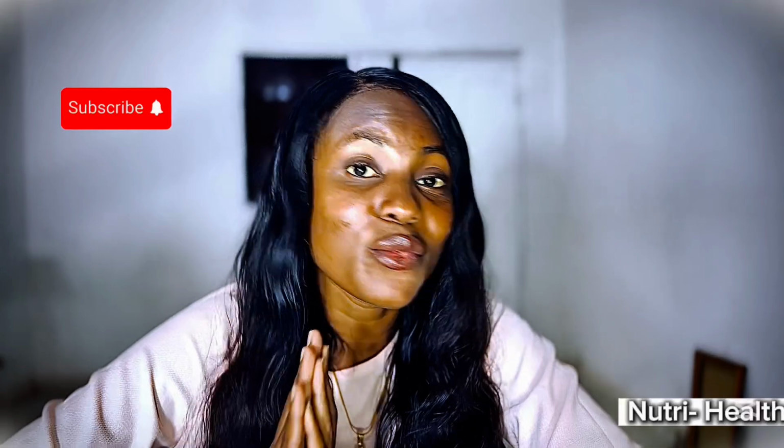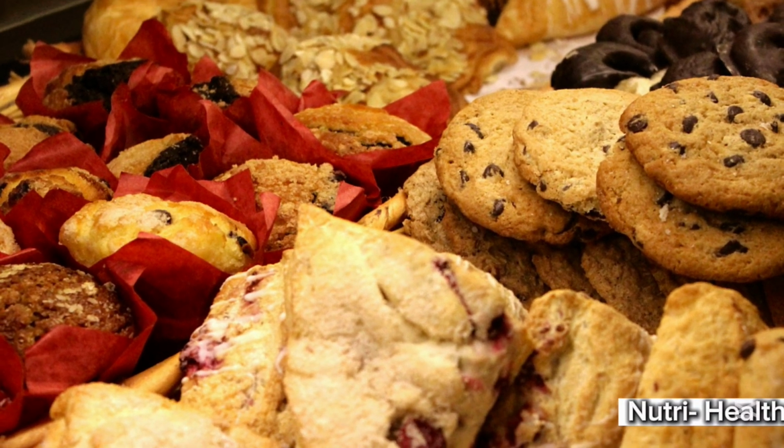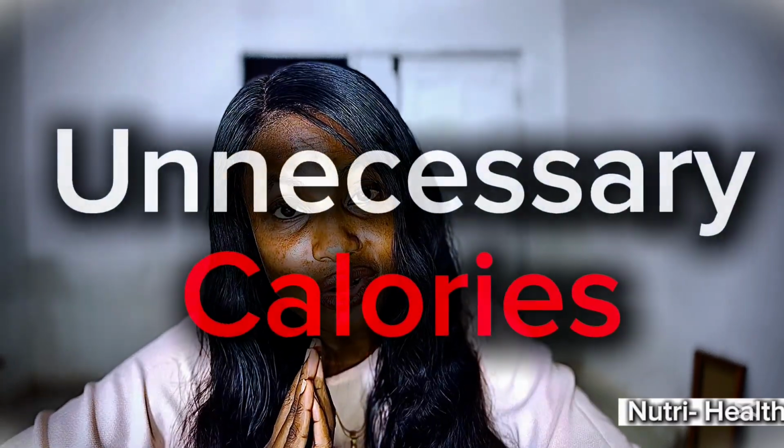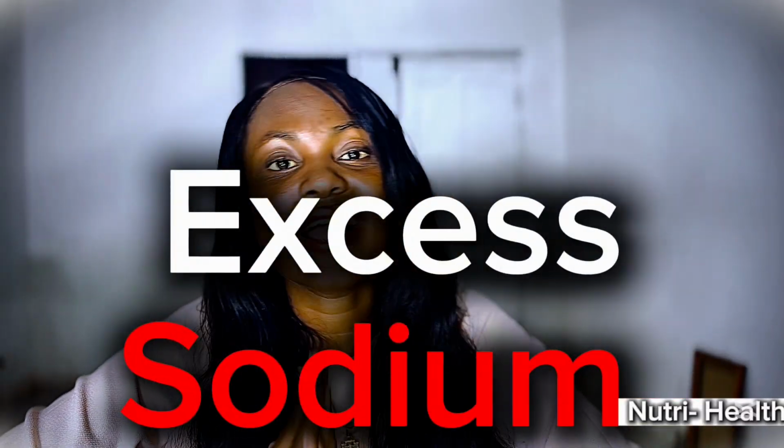But this is where we can go wrong with it, because most of the time we go in for snacks that are very processed or ultra processed, and they give us a whole lot of unnecessary calories in our body, give us the unhealthy fats and a lot of sodium, which are actually detrimental to your health in the long run. So one of the things I really recommend as a snack to you is learning to enjoy popcorn.